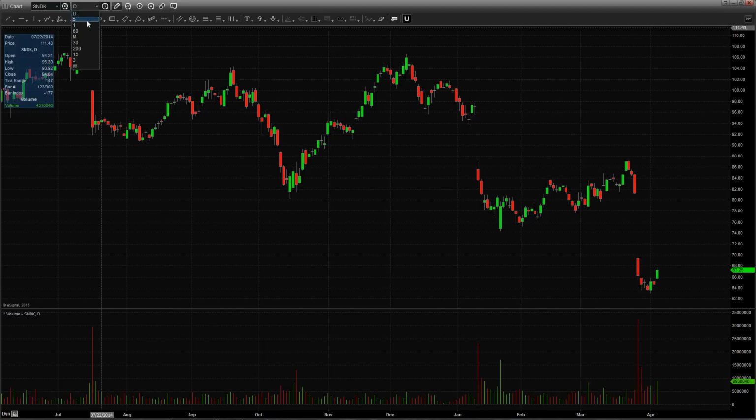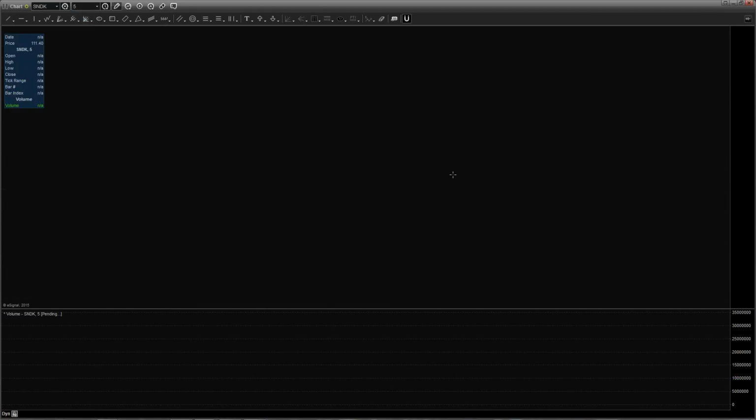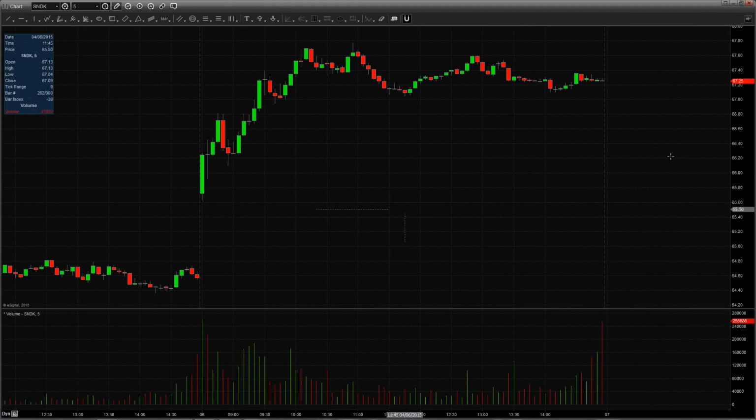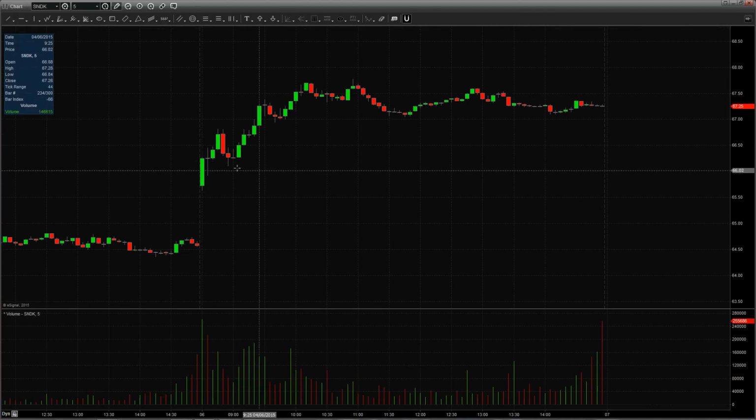So SNDK, we were buying on this 5-minute bar right here. I'm sorry, we were buying on this 5-minute bar, this high near the high of the day. We were trading around 67. We sold half on the pop, adjusted our stop to break even, and then sold the rest up here.